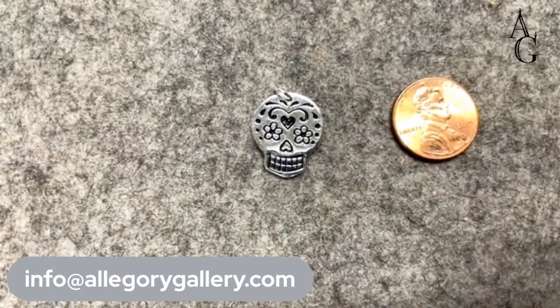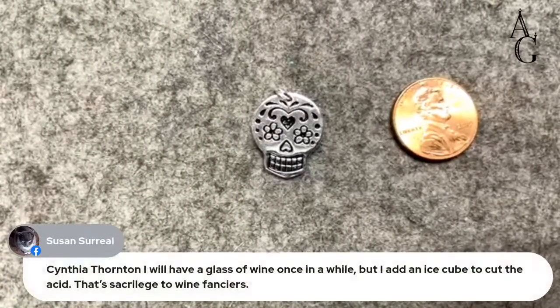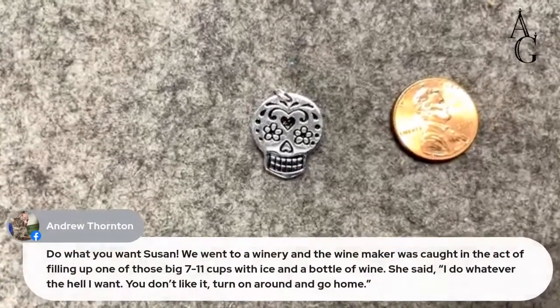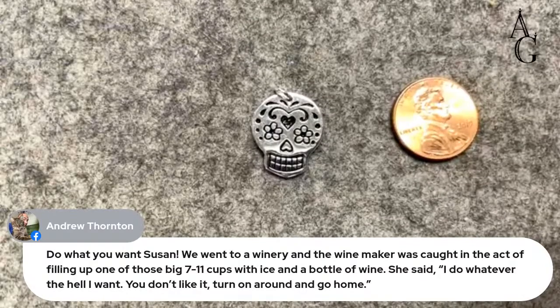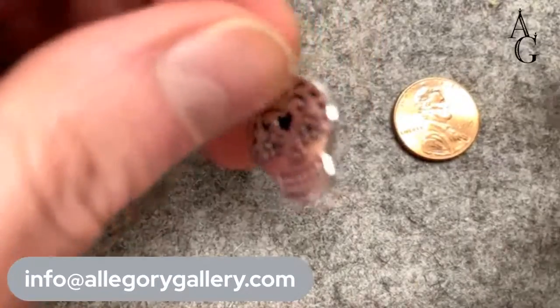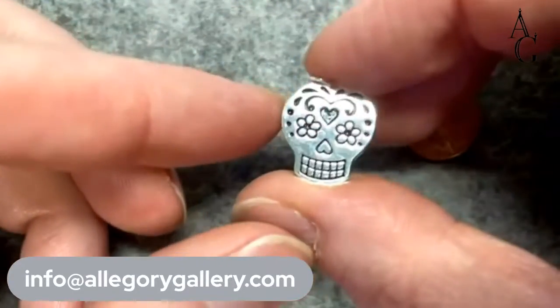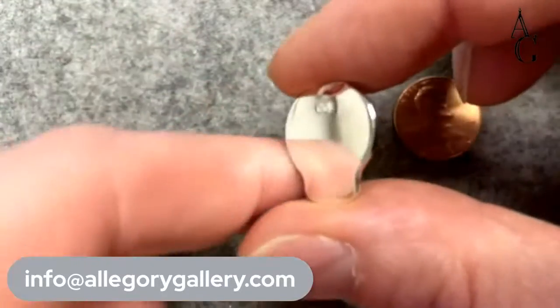What's Andrew saying here? Oh, Susan says, I have a glass of wine once in a while, but add an ice cube to cut the acid. That's sacrilege to wine fanciers. And it's true. Do what you want. We have a winery, and the winemaker was caught in the act of filling up one of those big 7-Eleven cups with ice and a bottle of wine. She says, I do whatever the hell I want. You don't like it, turn around and go home. Exactly. And she was such fun. It was one of the local wineries, and she ran it. She just did what she wanted. She wanted ice in her wine, she put ice in her wine, right? She liked it better that way.